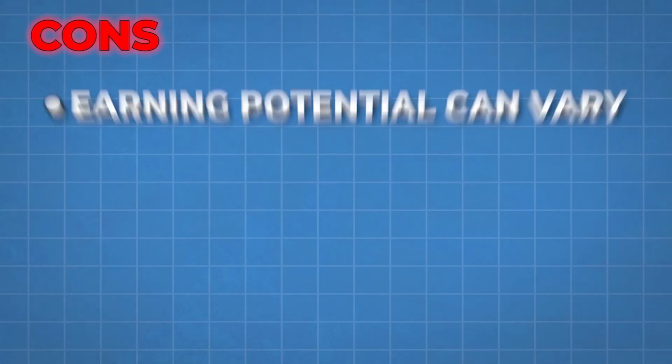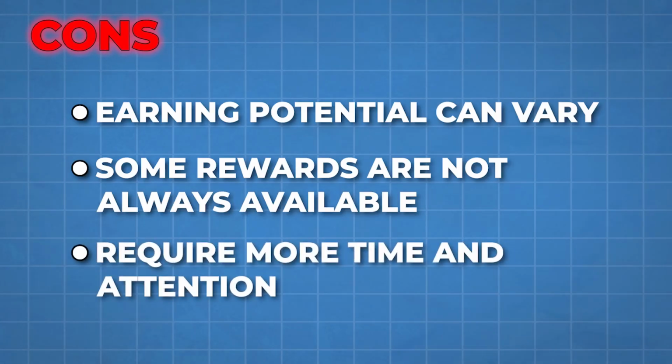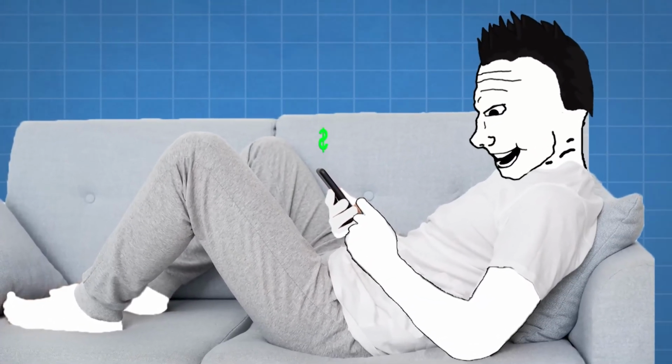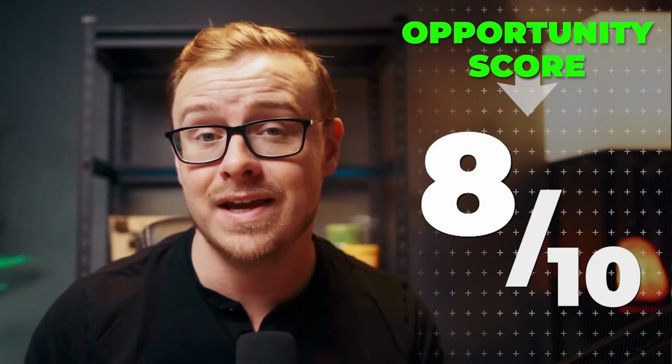Now, some of the cons are the earning potential can vary. Some of the most common rewards are not always available, such as gift cards, and some of the activities on the app do require more time and attention. But overall, this is a great way to make extra money on the side for basically doing nothing. So because of how easy and passive it is, I'm going to give this one an 8 out of 10 opportunity score. So why waste your time online when you could be turning it into money with Swagbucks?